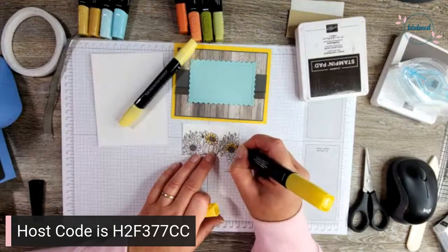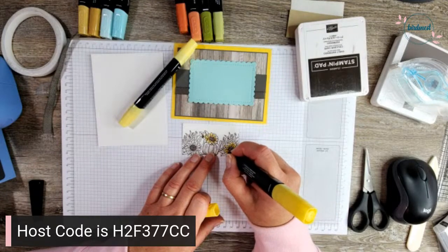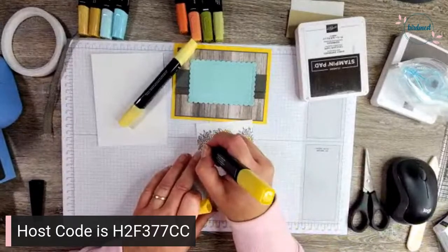Basically what I do is I like to just go over the lines that Stampin' Up has already provided us in the images we're stamping, especially when there's smaller images like this, not a lot of big space. And then we'll do the third one over here.